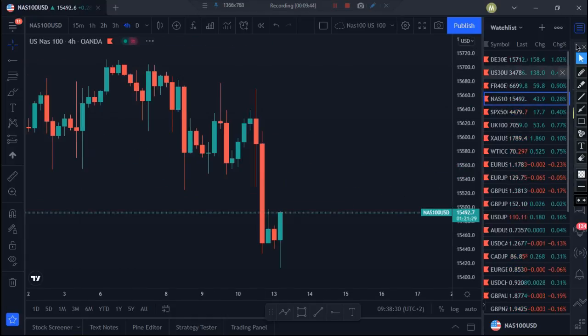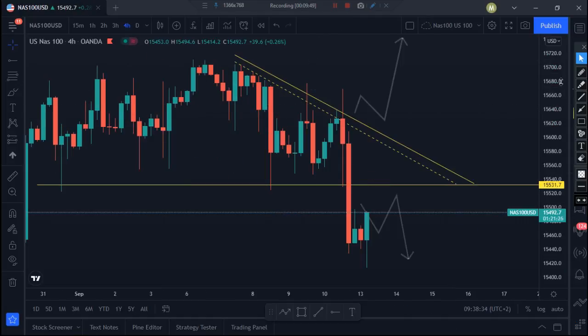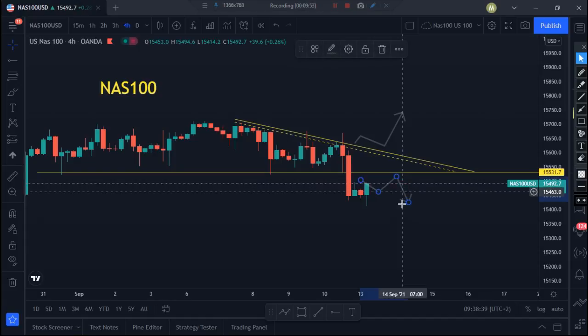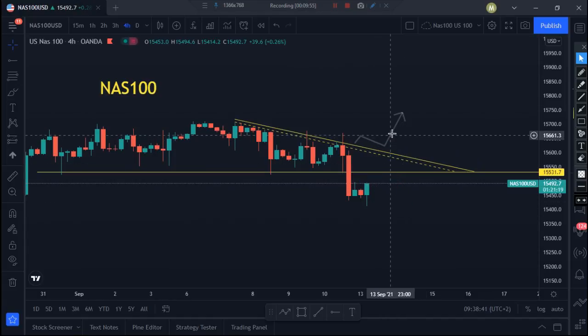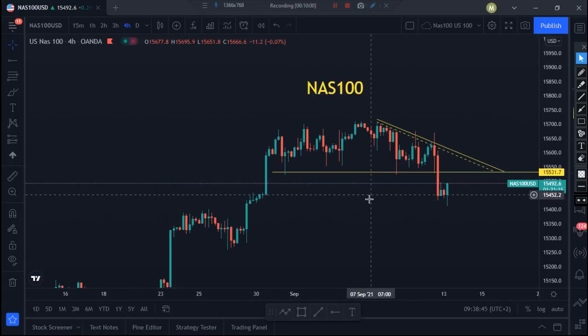Let's move to NASDAQ 100. Everything is just recovering, guys, and I like it because I have my running position, which means we are now getting into profit.